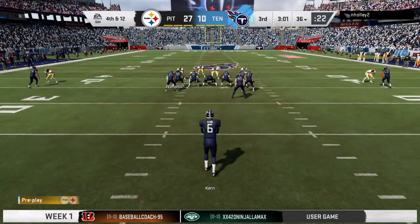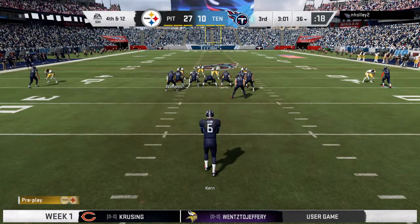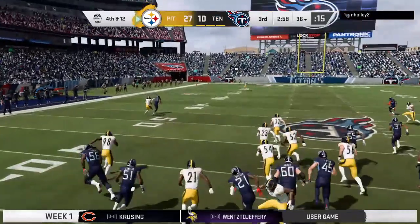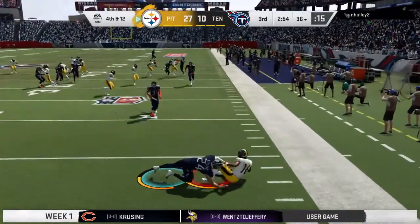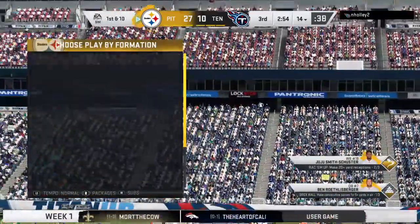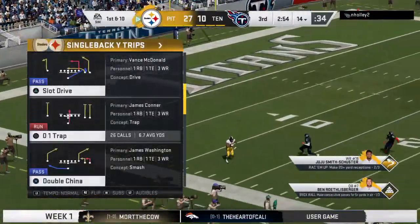Here's Brett Kern now as he's on to punt for Tennessee. 51 yards on the punt there. And the Steelers are going to take over 1st and 10 deep in their own territory.